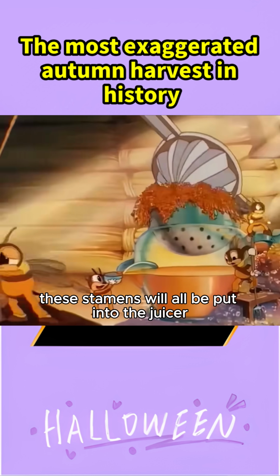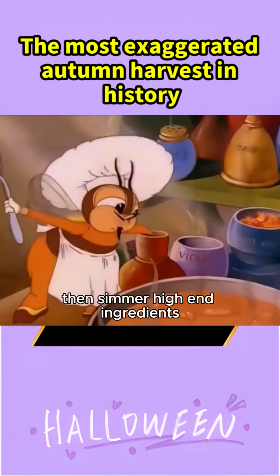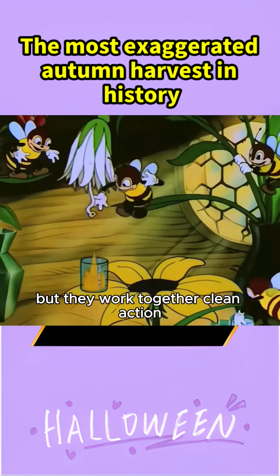After that, these stamens will all be put into the juicer. Squeeze the essence out of it, then simmer high-end ingredients. Often only the simplest cooking techniques are required. Of course, different flowers have different ways of collecting honey, but they work together with clean action.